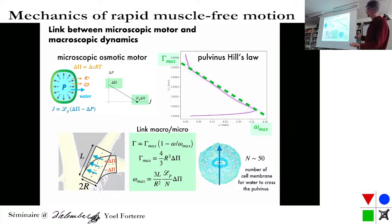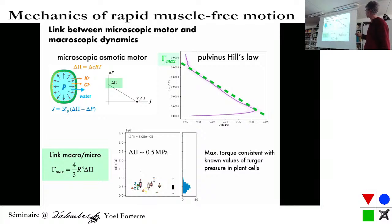All right? So you can say, okay, now that I know this, I measure the two quantities here. For instance, I measure the torque and I deduce the change of osmotic pressure. And what you see is that the cells have to change their osmotic pressure by about 5 bars, which is typical for plant cells. So nothing is very special in terms of stress or in terms of force exerted by this muscle. This is typical of plant cells, a few bars in the cell.